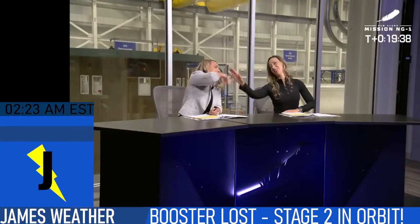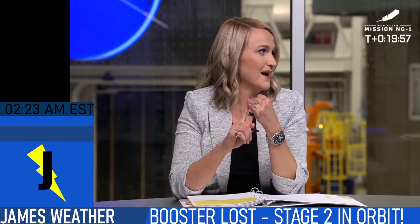I can't wait to see this thing fly again. I think the second flight is really what puts in perspective this thing's going to fly frequently. Just like IFT-2. So, what a launch. She saw it. But what a launch. What an attempt at a landing. Rest in peace.